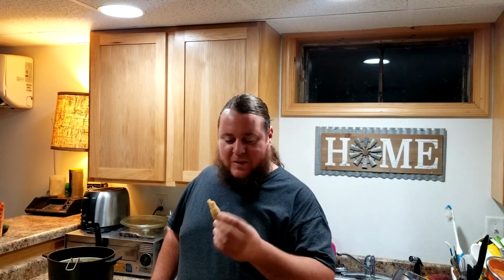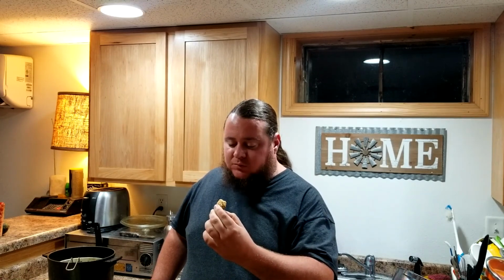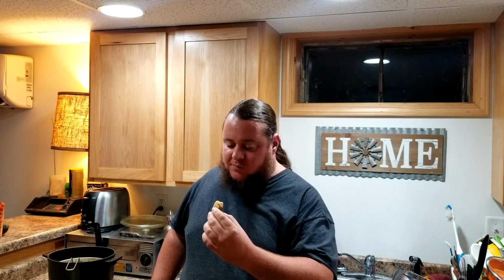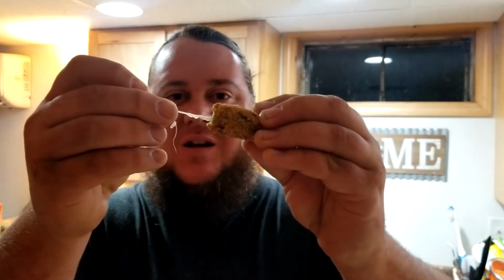All right, here we go. My first time eating milkweed. Ooh. The inside is like cheese. It's like gooey and stretchy. Look at that. Mmm.